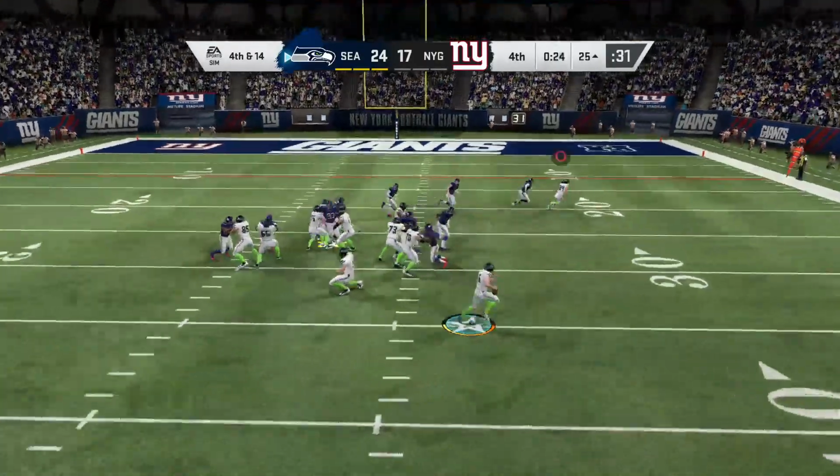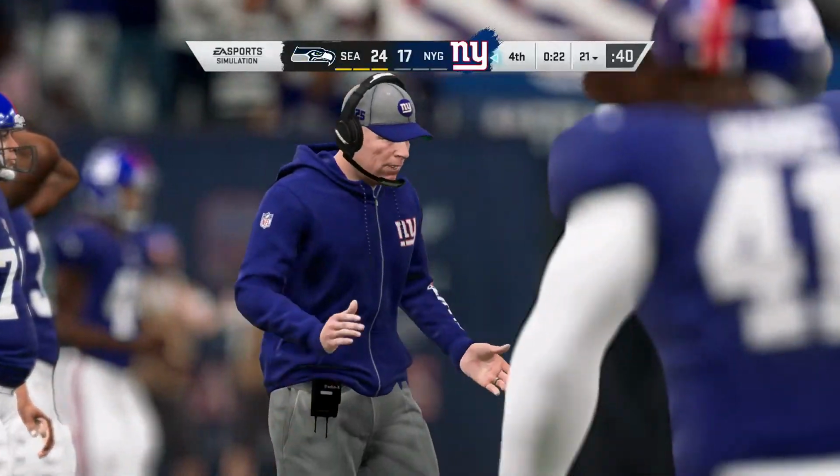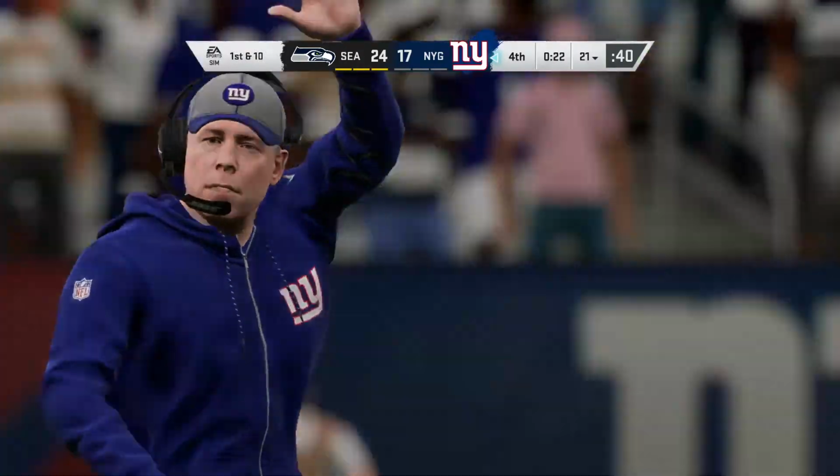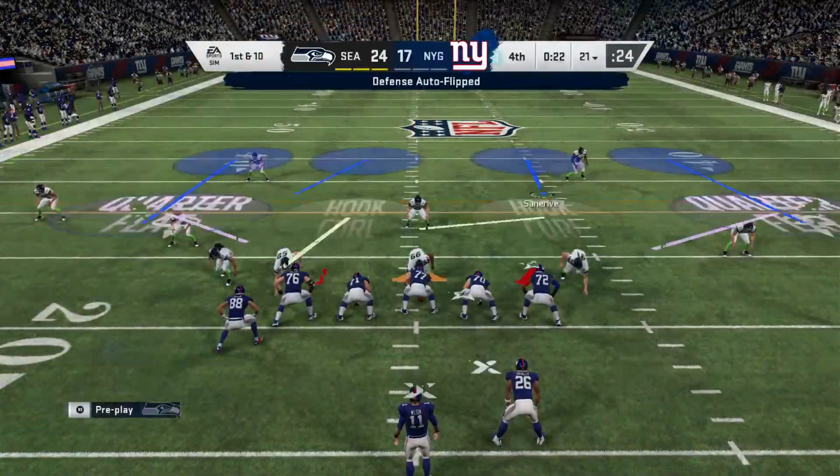Oh, they flip it to the kicker. He looks like he's going to throw it. And it's complete. They're going to get the first. And he'll be out of bounds as he gets this down about the 51.